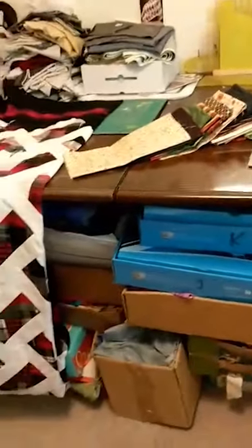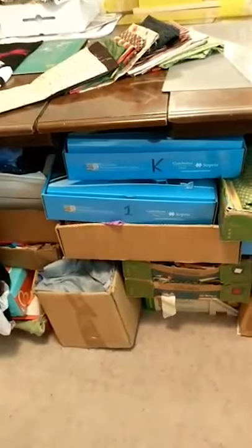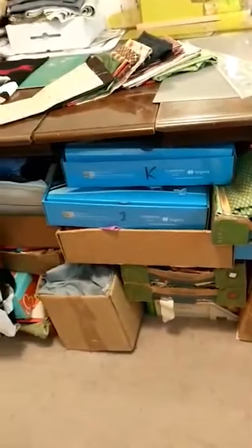Underneath my table is my fabric stash. And, oh, I just love the way fabric feels, and I love the different colors. And so I enjoy looking through that. And I even was able to make a baby blanket out of the stash last month. All I needed was to purchase a fabric for the border. So I am trying to use it up.